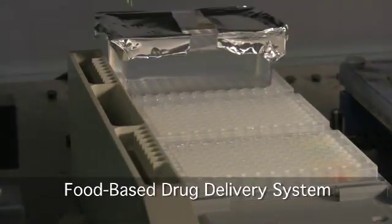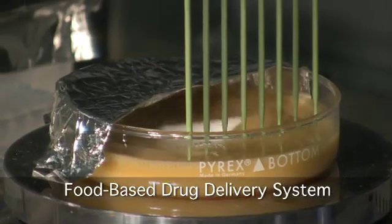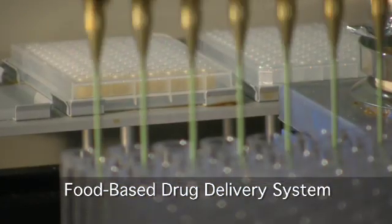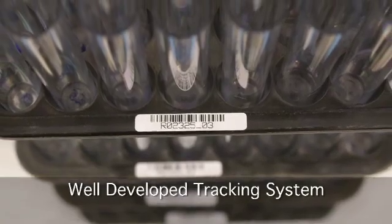Meanwhile, test compounds are mixed into the food with the help of an automated liquid handler. The liquid medium is aspirated into the mobile tips and transferred to a 96-well plate containing compounds. All racks are barcoded to ensure proper tracking.